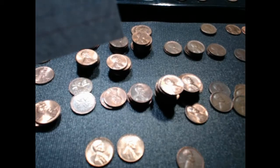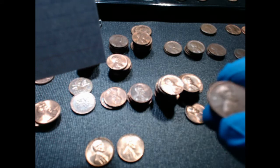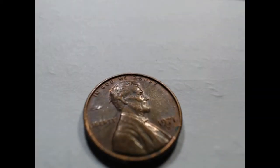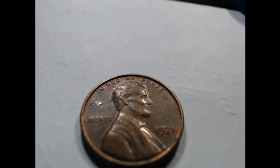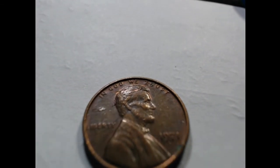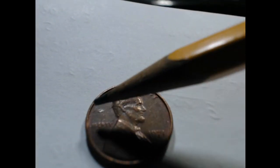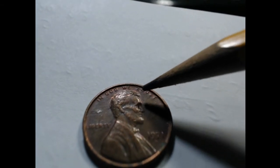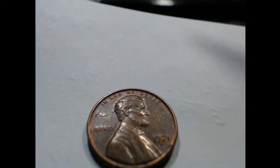There is one that I found that I've never found before. I know about these coins, but I have not seen them in person. I didn't notice it at first. I thought it was going to be a die crack. But if you guys can see, there's a line that goes across right here, across Lincoln's forehead, and all the way up until the R in Trust.